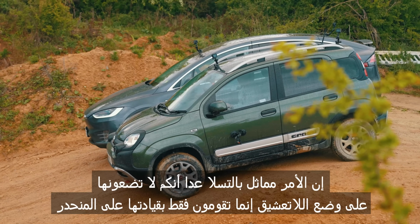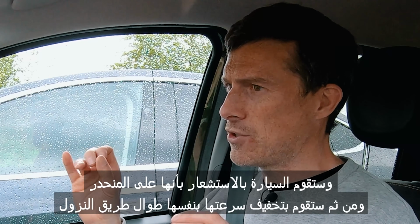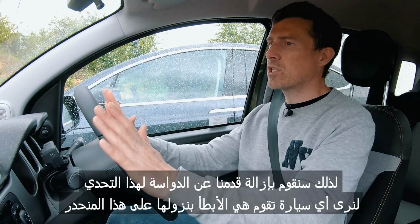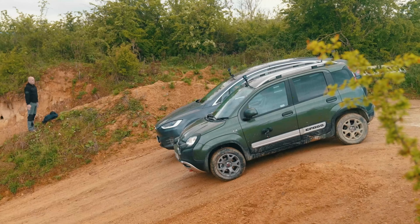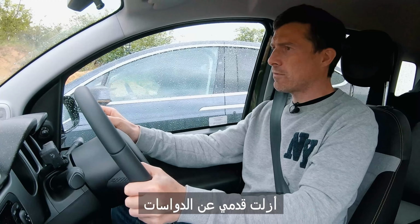Same with the Tesla, except you don't put it in neutral, you just drive down the slope and set the speed of your brake. The car should sense it's going down a hill and then apply the brakes all the way down. So we'll be taking our feet off the pedals for this to see which car gets you down the slowest. Let's do it. 3, 2, 1. Feet off pedals.